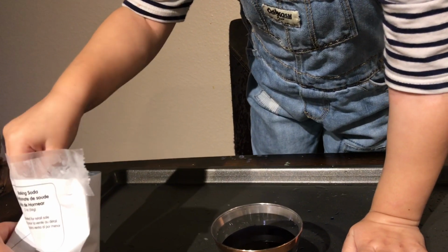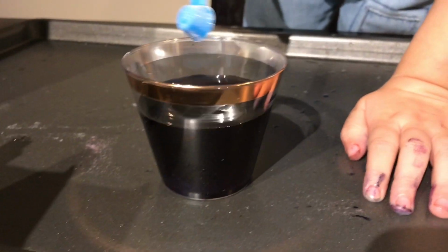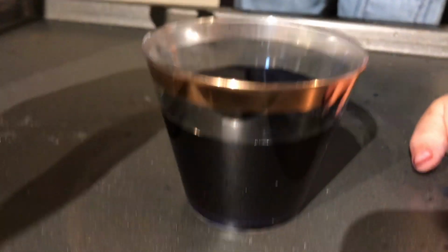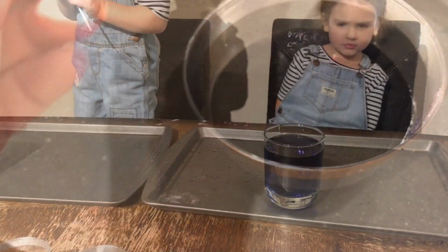Go ahead and get a scoop. This is a good boy. And then go ahead and add it to your water. What happens? What's happening? You're changing colors? You're stirring.